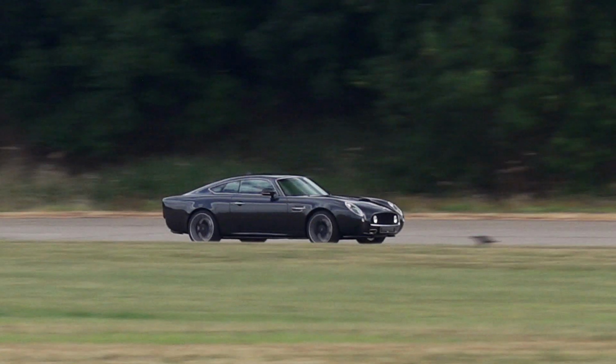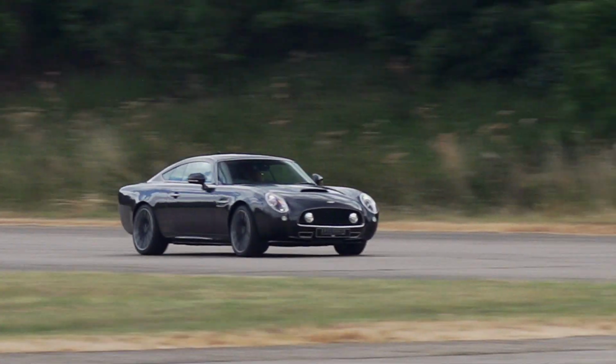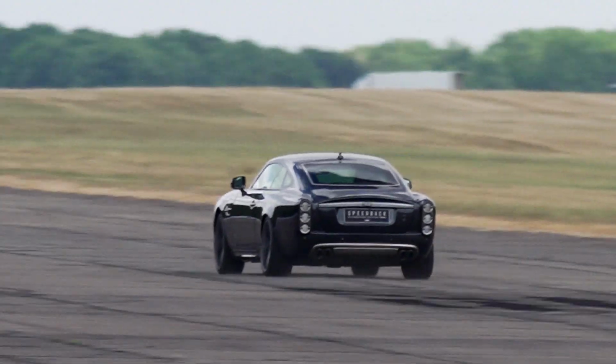But it really is an experience where you find that it's a familiar car to drive. It's not something that's alien or different or unique. It's familiar to drive, it's very easy to drive, but at the same time it's rather special in the sense of what it is and what it does and what it portrays.